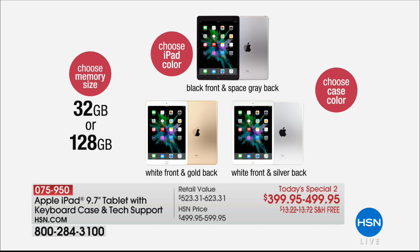So here's where we start. You choose your memory size, 32 gig or 128. The difference in the price is $399.95 or $499.95. So for $100 more, you're getting almost quadruple the amount for $100 more.